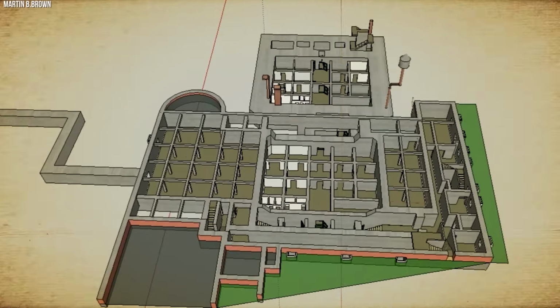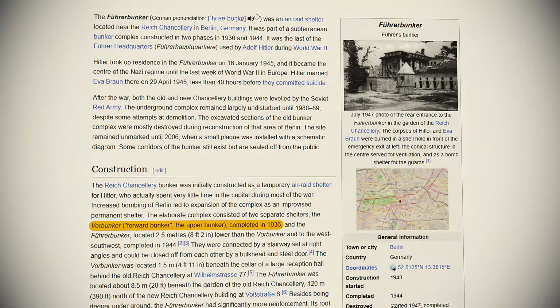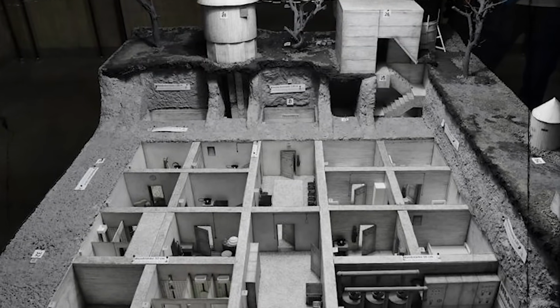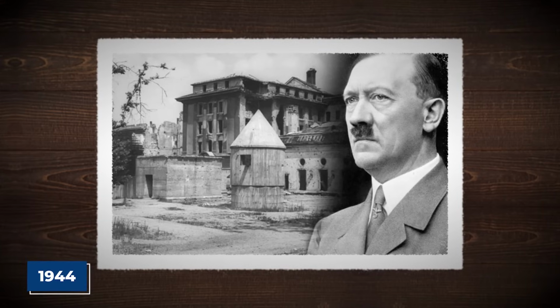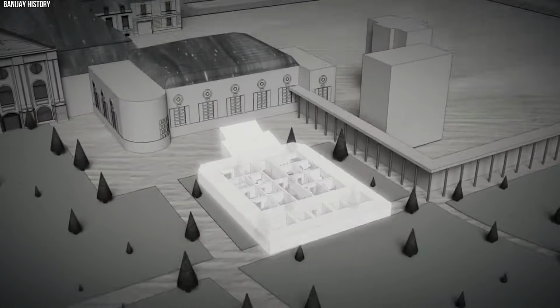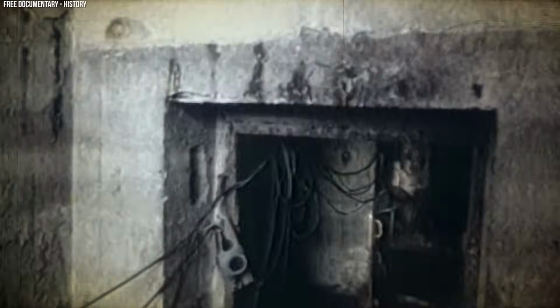The complex consisted of two distinct sections, the Vorbunker forward bunker, completed in 1936, and the Führer bunker itself, a deeper addition completed in 1944 specifically for Hitler and his closest associates. The bunker lay approximately 8.5 meters beneath the surface, deep enough to muffle the constant thunder of artillery and air raids that pounded Berlin in those final months.